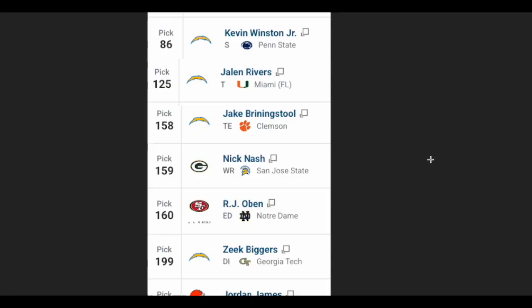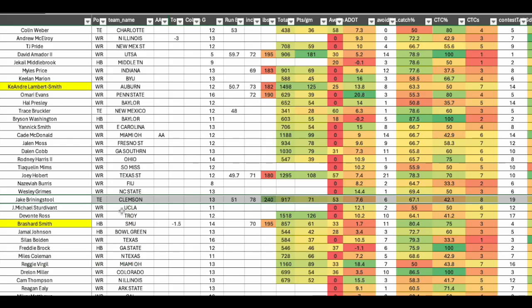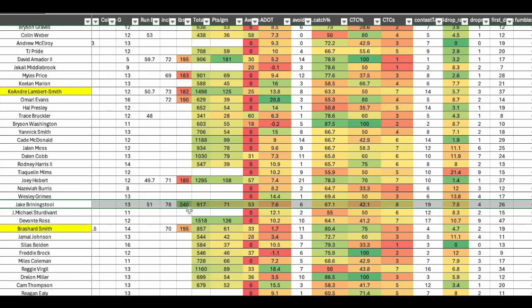Next, PFF selected Jake Bringingstool out of Clemson, tight end. In terms of his athletic profile, he was in the lower quarter of tight ends. Tested 31-inch vert, 9.58 broad, 4.75 40, the negative 2.8 standard deviation. He has a 51 run block grade. He is 7'6", 240. Average depth of target is 7.6.